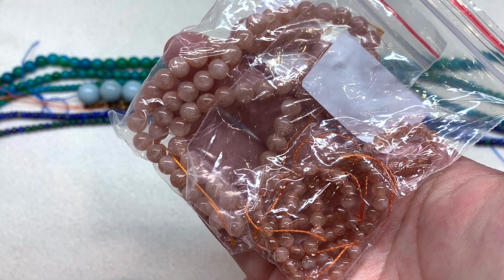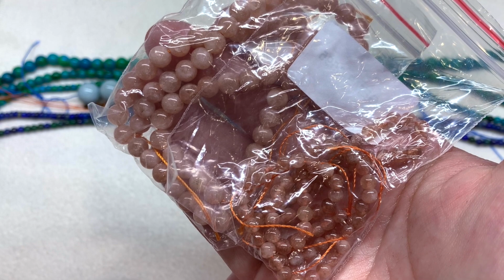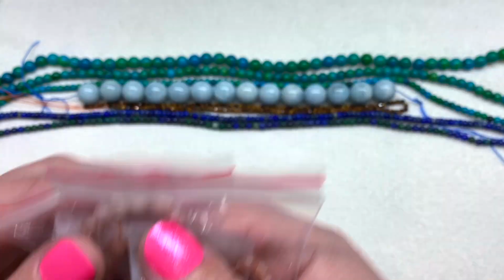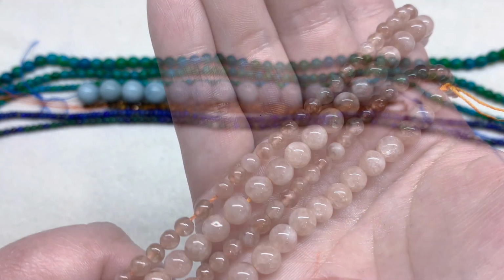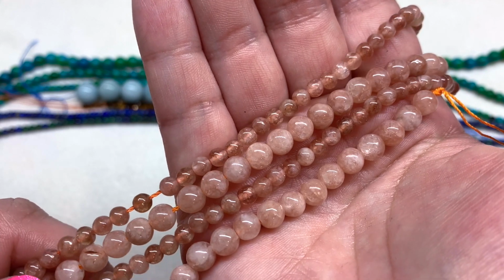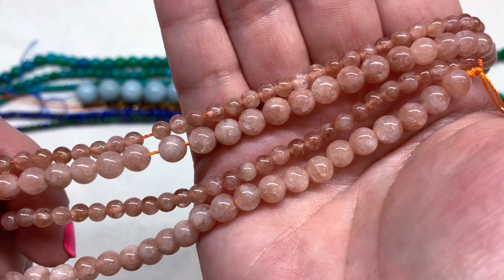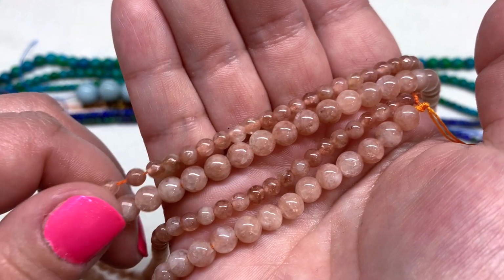Next are 2 bags of sunstone. These are both 15-inch strands. There's some 4mm and 6mm. The 4mm, $3.99 for that one and $4.29 for the larger 6mm. Two more very generous strands of these highly polished sunstone beads with their light peachy tan color, some transparency with these beads, especially the smaller 4mm, the 6mm size being just slightly more opaque and very smooth and glossy.